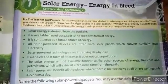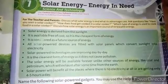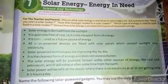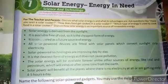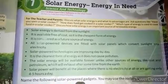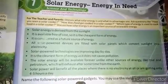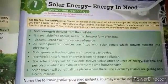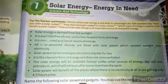Solar power will benefit all the places where there is no electricity at all, or where they get electricity only 4 to 5 hours a day. Where electricity is not easily available, we can use solar energy very easily, and they can get 4 to 5 hours per day of electricity with the help of solar energy.